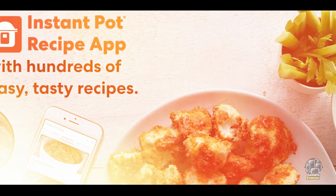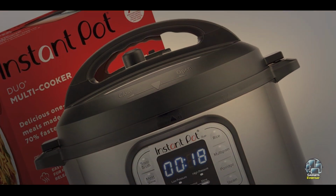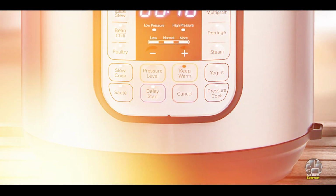The Instant Pot Duo is also compatible with a range of accessories to enhance your cooking experience, like steaming racks and extra sealing rings. Benefits and usage: the Instant Pot Duo significantly speeds up the cooking process, reducing the time you spend in the kitchen by up to 70%.